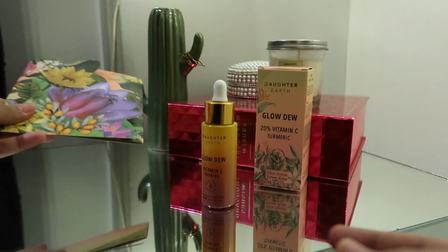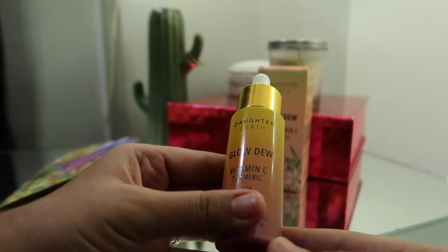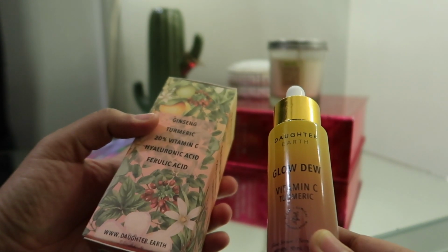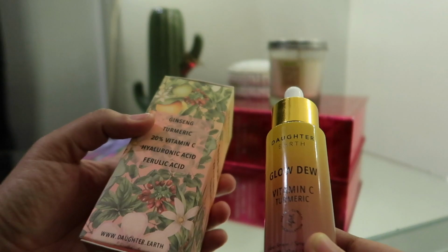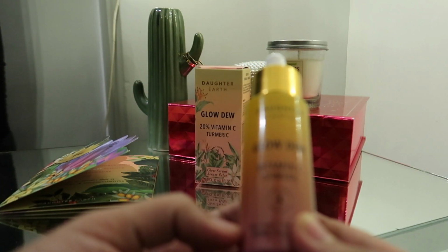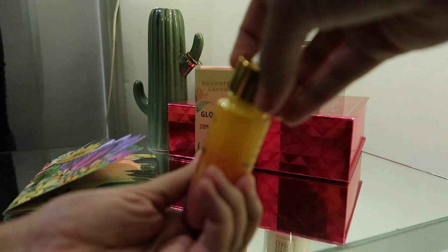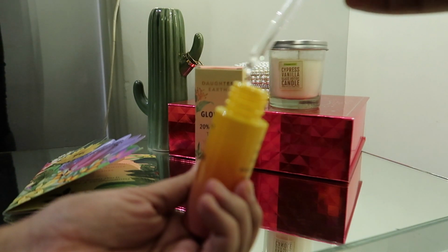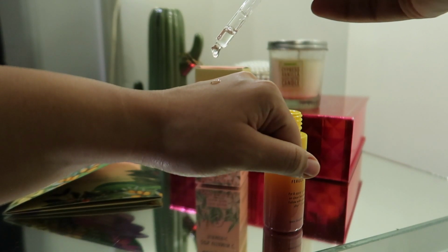Well, for my skin, I have chosen the Glow Dew, that is the vitamin C serum, which includes turmeric, ginseng, 20% vitamin C, hyaluronic acid and ferulic acid. I have been using this serum for 15 days now and I have seen a really good difference in my skin. This comes with a glass bottle and a pumper, which is really handy to use, and the consistency is not too runny and not too thick.